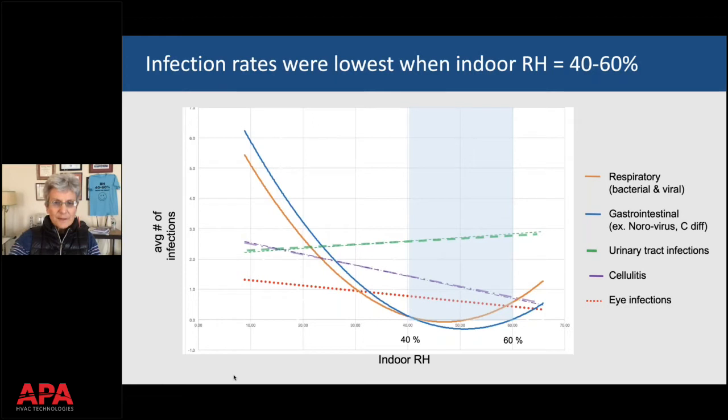And you can clearly see that when the relative humidity is low, the infection rate is high. And as you reach 40% indoor relative humidity, not outdoor, but indoor, between 40 and 60%, we have this sweet spot where you have the fewest number of infections. It was particularly obvious with respiratory and GI. We didn't see it with urinary tract infections. Those tend to be more determined by whether or not someone's in a wheelchair and their bowel continence and stuff like that. But with the other infections, as the relative humidity approached 40%, you had a very low rate.